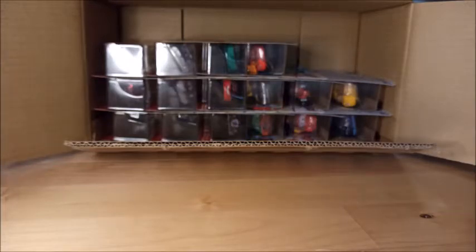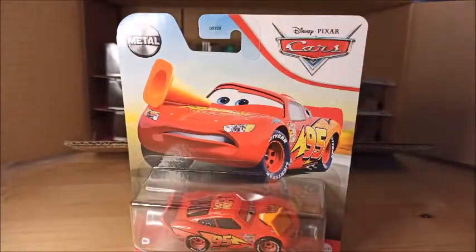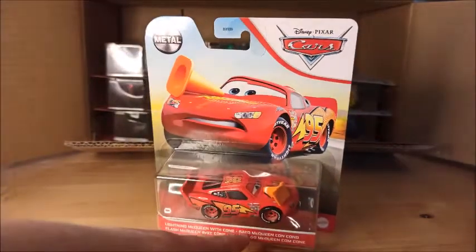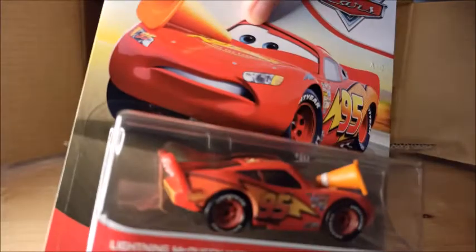Yeah, so we can now go on with the next car, which is Lightning McQueen with cone. I am pretty happy they re-released him this year, because it's a great variant of Lightning McQueen, and he was first released in the Final Lap collection and had a reissue in the Lenticular line. I think his last single release was in 2013, and then there was this puzzle box variant or release, but those are not available everywhere. So great to see this variant. I still don't have him, so that's another reason why I'm happy to get him.